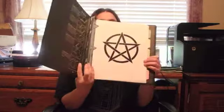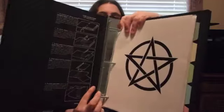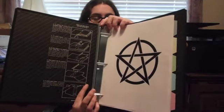Do you have a book of shadows, or BOS, and can you show it and tell us one entry from it? I've done a couple videos on my book of shadows and grimoires. This here, hang on. Sorry, there's stuff on top of it, and stuff falling out of it apparently. This is my working book of shadows. It's a binder. It's a spring post binder as opposed to a 3-ring binder. And there it opens, a spring post that does open like that. So it's like a post-bound book, but it's a binder.